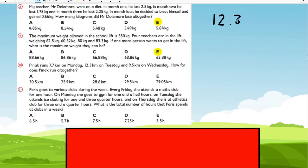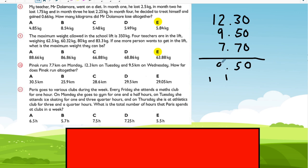So again, it's got to be accurate with your place value. Make sure you line up all those columns. The one big mistake I can see with these kind of questions is where the columns and decimal point are not lined up together. 18, 19. So the answer is 29.5 kilometres. We obviously don't need the 0. We can just write it as 29.5 kilometres. Moving on to question 11.